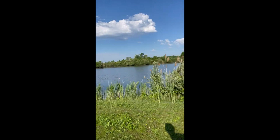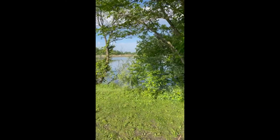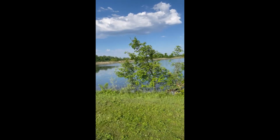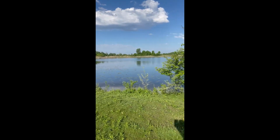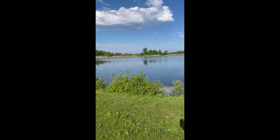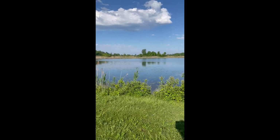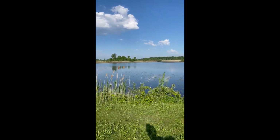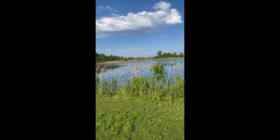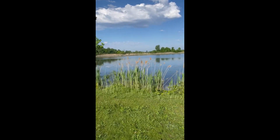There's the marsh out there. There's a lot of wildlife. You hear a lot of birds. I see several swans out in the marsh. The area out here is very beautiful. We got great weather today. Looking forward to see what's out here.